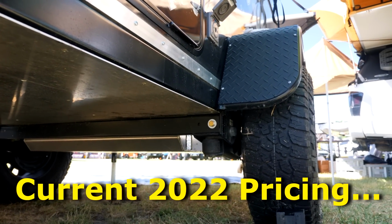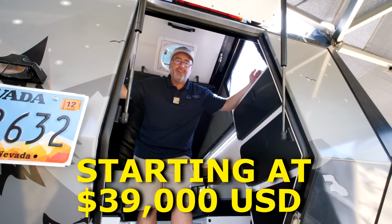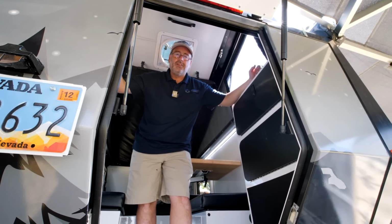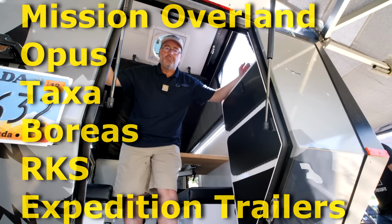And where do we pick up a trailer like this? Come visit us at X-Grid Campers in Las Vegas, 702-779-3397. And what do you have there besides this trailer? We carry 5 different brands, Mission Overland, Opus, Taxa, Boreas, RKS, and now Expedition trailers as well.